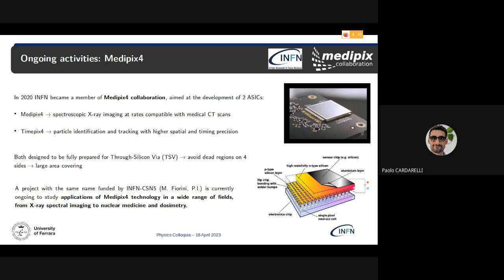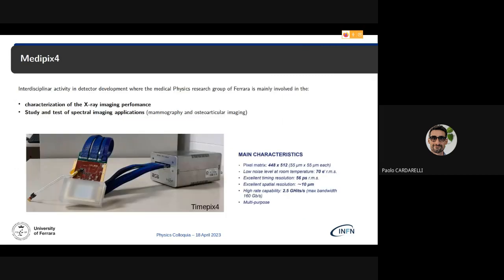So there is a project with the same name, which is funded by an INFN Commission for Technological Research, which is currently ongoing and is studying the application of this technology in a wide range of fields, from spectral imaging to nuclear medicine and dosimetry. In particular, here in Ferrara, what we are doing as a medical research group is collaborating with the detector development part of Professor Fiorini, in order to characterize the X-ray imaging performance of this device and to study the possible medical spectral imaging applications in the biomedical field, in particular for mammography and osteoarticular imaging.